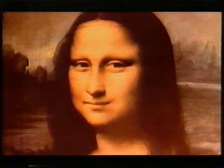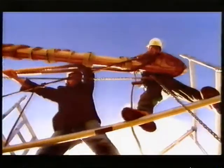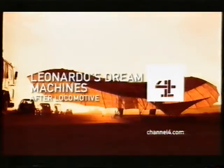He designed helicopters, submarines and tanks 500 years before they became reality. But would Da Vinci's machines have actually worked? Two teams are given 3 months to build an 80-foot crossbow and a flying machine. Leonardo's Dream Machines, after Locomotive.